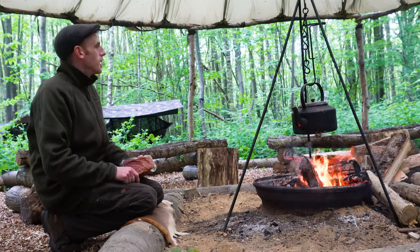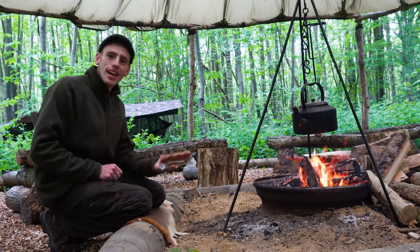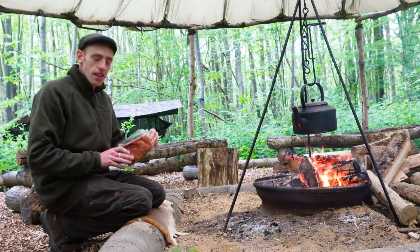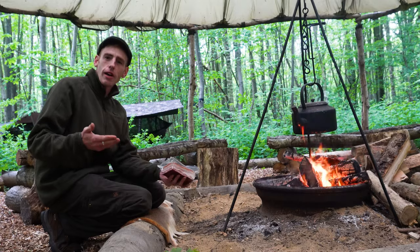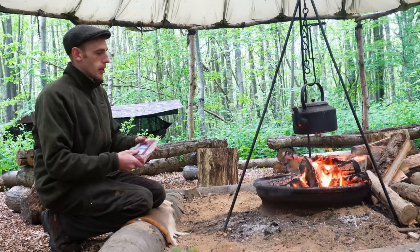So naturally, it wouldn't be breakfast without Boxed Egg, and it's become an absolute favourite of mine and Tom's. It's just one of the tastiest bacons, and the fact that it comes in a huge slab and you can just chop it into how thick you want makes it a win-win for me for camping. So we're going to get this on.